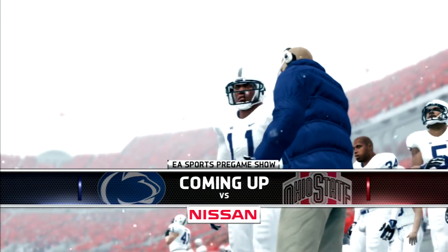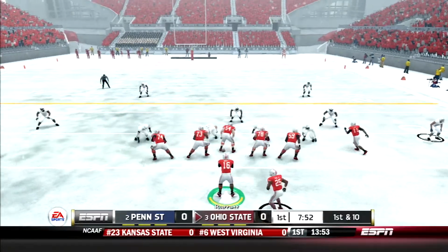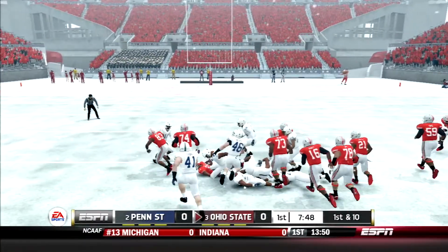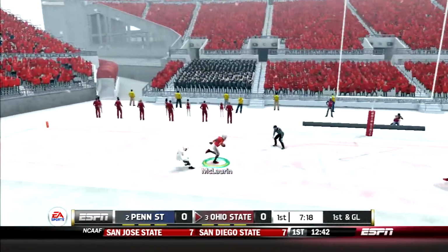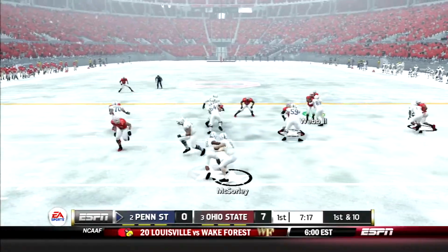It's undefeated versus undefeated. The number 2 Nittany Lions of Penn State come to the Shoe to take on the number 3 Buckeyes. Early in the first, Mike Weber takes the handoff, goes up the middle and picks up 11 yards. Then a few plays later, J.T. drops back and hits Terry McLaurin, who makes a sick one-handed catch. Buckeyes up early 7-0. But here comes Penn State.